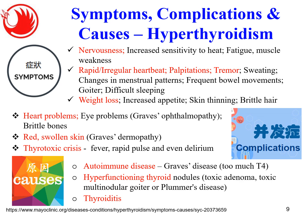As for the causes, the first one is autoimmune disease. Graves' disease is the one caused by autoimmunity. The immune system mistakenly attacks the thyroid gland, leading to excessive production of thyroid hormone. They mistakenly do this. So this immune system causes all this. So it's autoimmune disease related.